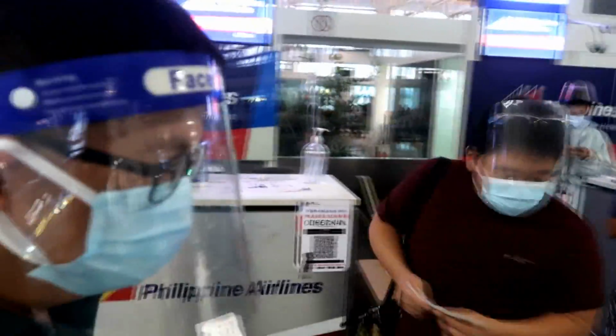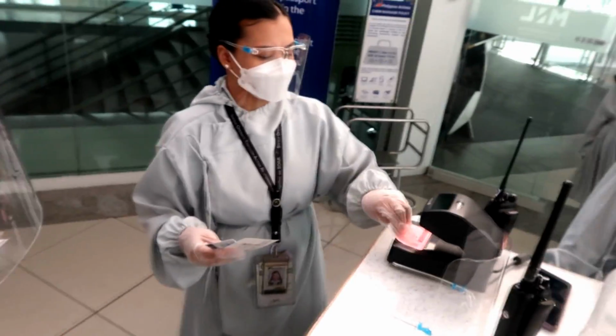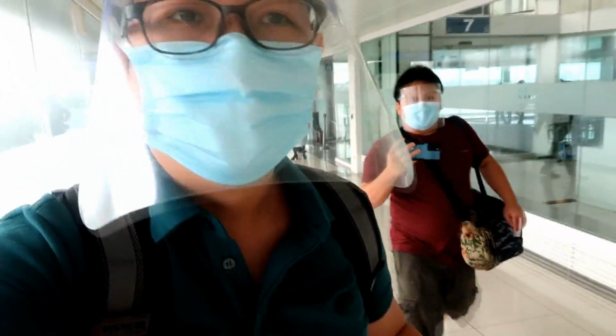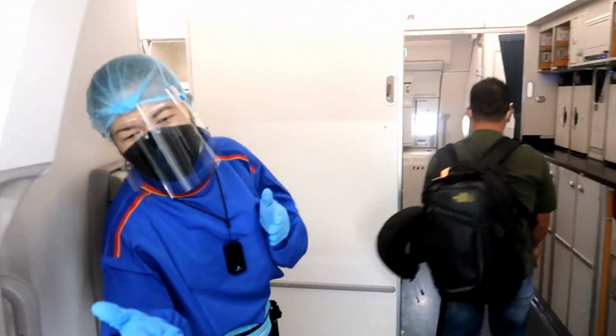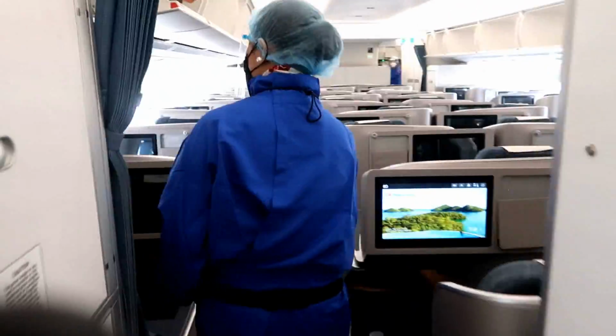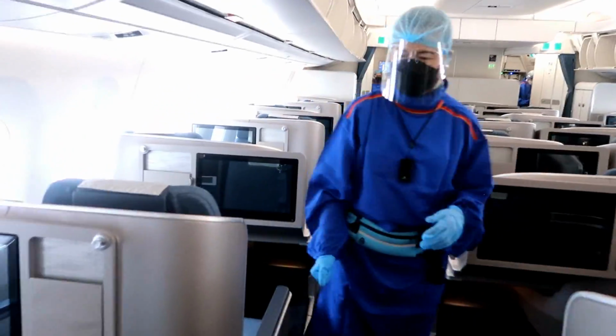All set, we head to our assigned gate where our A350 aircraft awaits. Boarding soon follows, and with only a handful of passengers flying today, we were soon making our way to the aero bridge and eventually stepping inside the plane. In my flights aboard PAL's A350, I've never experienced flying in business class. Well, it's a different story this time, as we're getting the chance to live out this long-time dream today.